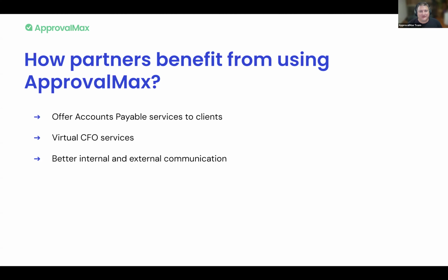So if I were offering a virtual CFO service, I would just be putting everyone on ApprovalMax, because honestly, I don't see how you'd do it without ApprovalMax. I don't see how you'd have the visibility and all the controls of what goes on in the business day to day without a tool like this. So that's really where I see it.